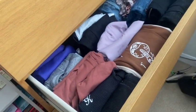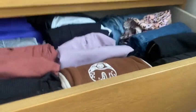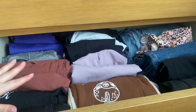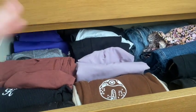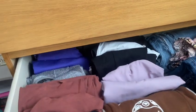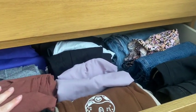Goodness, guys, I'm not even joking. When I say to you that I have never seen this drawer look so organized and everything fits so perfectly. This is everything, by the way. This is all my sportswear and there's none in the wash. So every single pair of bottoms and sports sets that I own.